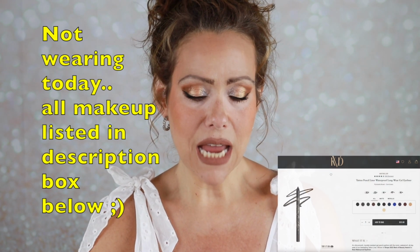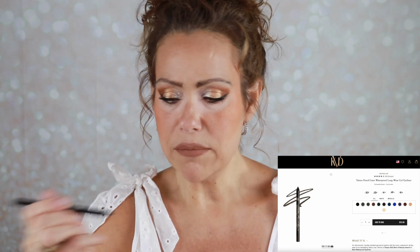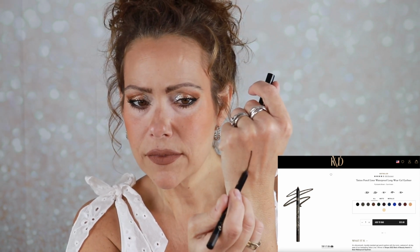I have an eyeliner fail. In my BoxyCharm, I was sent the KVD Tattoo Pencil Liner. This is in a brown shade. I'll pop up a picture. But this one, it just did not impress me at all.